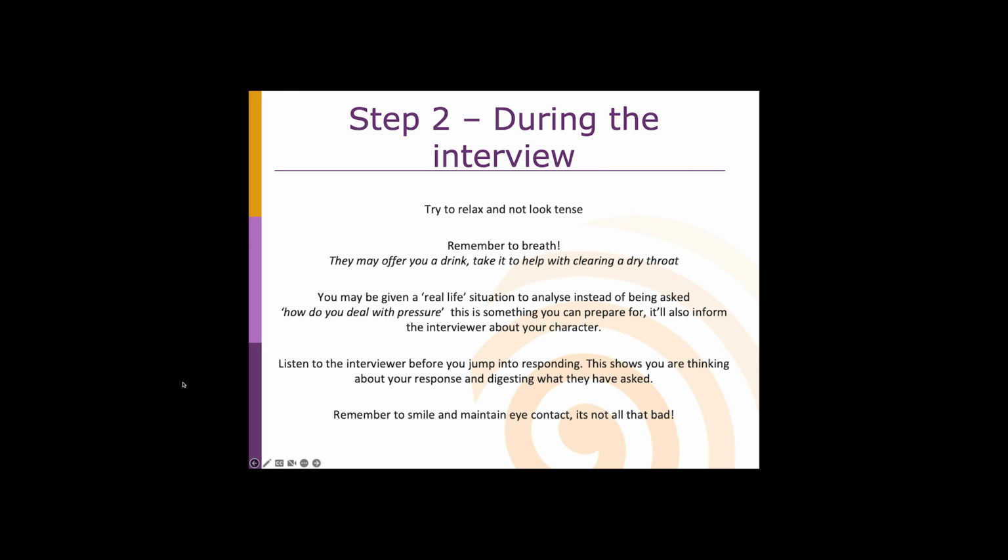Even if you're not thirsty, it's worth taking one, because you could have some water or a coffee or tea, and if you suddenly feel like midway through a sentence you're drying up, take a sip of water, recollect yourself, focus back again, and you're good to go. Whereas if you didn't accept that drink, you might be a bit parched and spluttering or coughing.